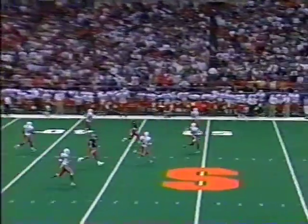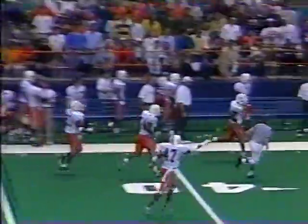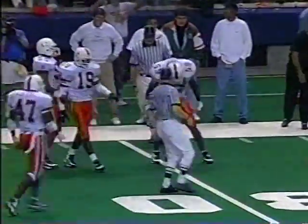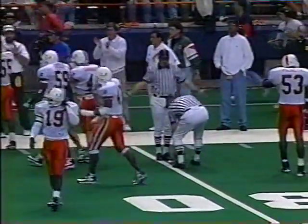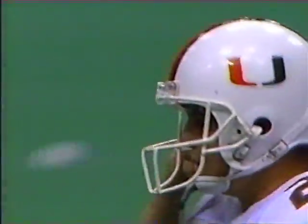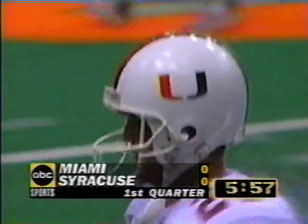The punt is away by Dane Pruitt and kicks out of bounds. Downfield, did not go out of bounds. It stayed right on the chalk and just kind of wobbled its way down about the 30-yard line. So he got about 20 yards on the road. And it'll be Syracuse ball, first down at the 30.